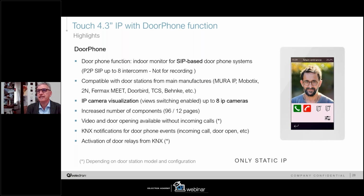Door phone function. What does it mean? That we have a SIP-based feature built into the touch. Just a few words about the SIP function, because here we use P2P SIP. This means that the connection is point-to-point between the door phone system and our touchscreen. There is a list of compatible systems that have already been tested to confirm that they work fine with our touchscreen. Of course, if you have new models, we are happy to integrate them in our systems and to test first of all if they work.